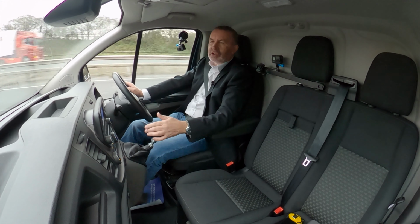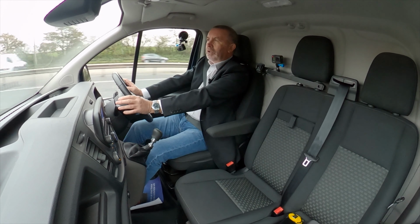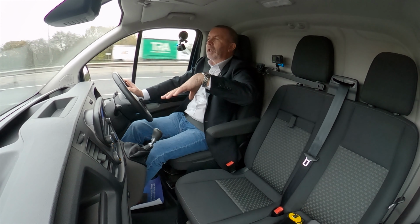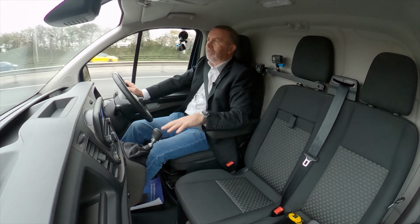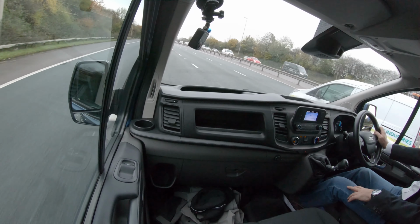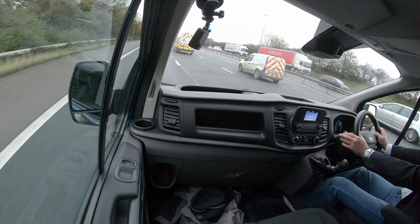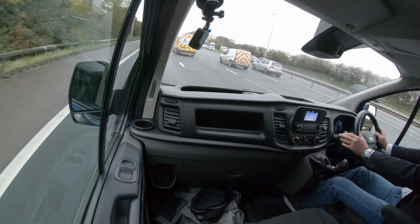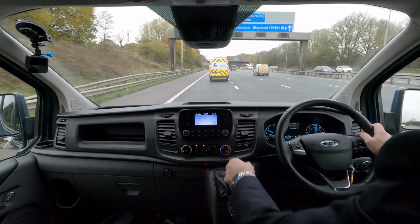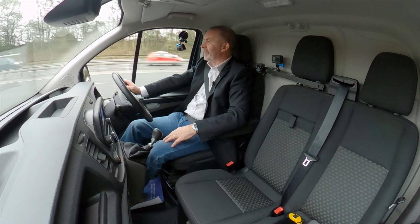Nice and comfortable, good suspension, and that's bearing in mind that there's nothing in this vehicle. There's no load in the back, so they tend to drive better when there is load in, and you don't get the kind of bunny hopping at the back feeling that you do get sometimes. The heat is so good. After being freezing before, I'm going to have to turn it down because I'm sweltering.